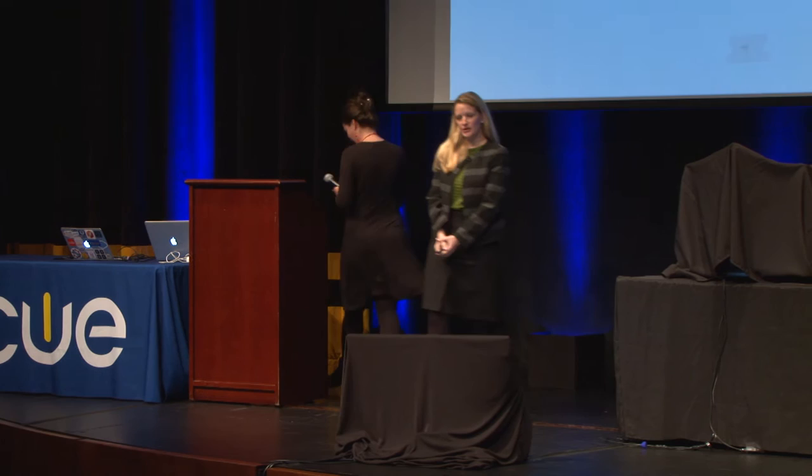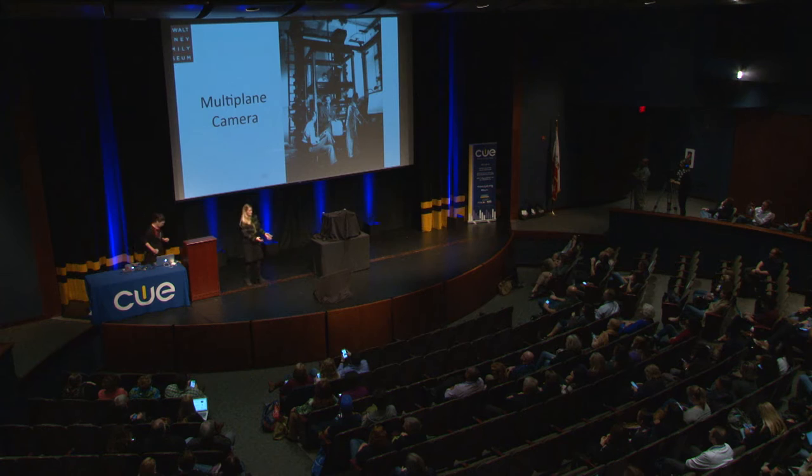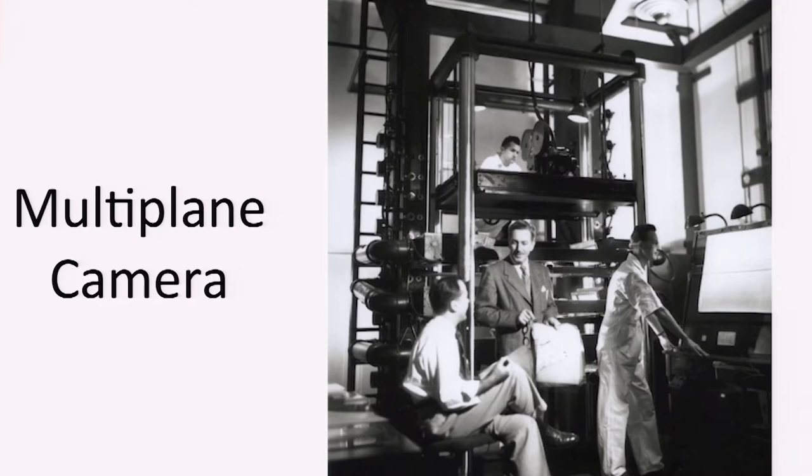Okay, so you can see the original multiplane camera behind Walt Disney there. Obviously, it's much taller than what you could probably have in your classroom, and it was invented in the 1930s to create more realistic depth in animation. So there are multiple levels there where the artwork goes, and the camera is on top, the downshooter, and so as it goes, the different layers can create different depth, and you can see how that would be much better than one flat piece of paper, which is how animation was created before.